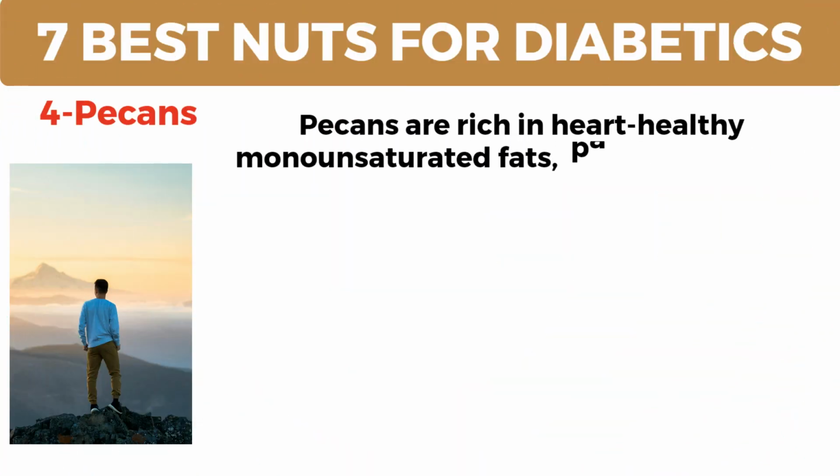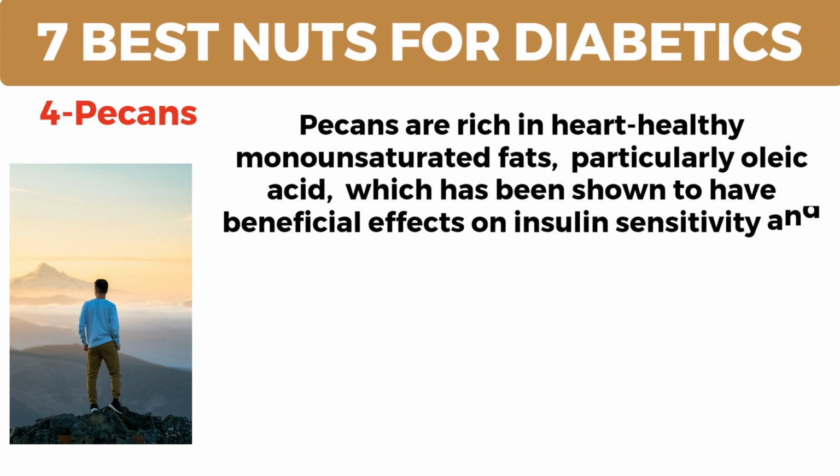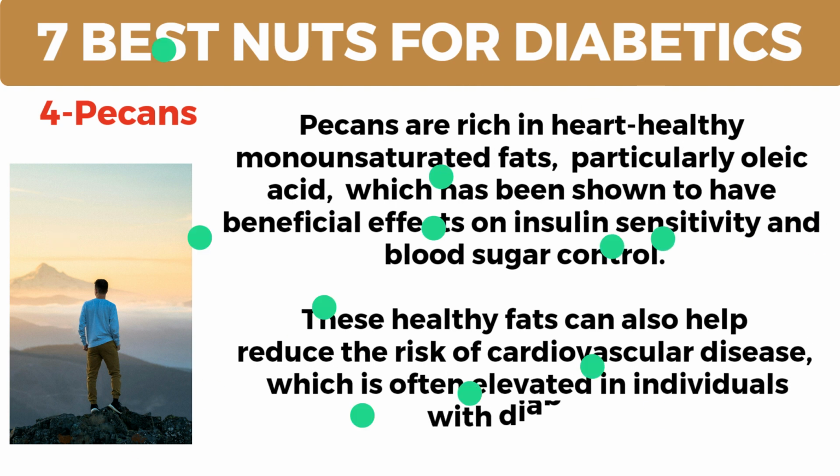monounsaturated fats, particularly oleic acid, which has been shown to have beneficial effects on insulin sensitivity and blood sugar control. These healthy fats can also help reduce the risk of cardiovascular disease, which is often elevated in individuals with diabetes.